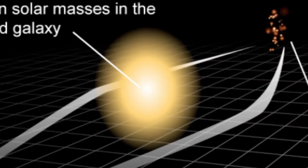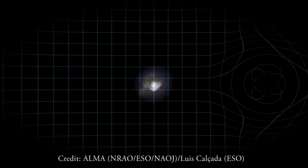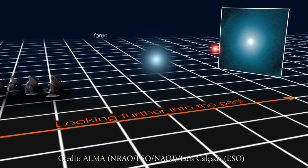In this system, SDP-81, the light from this background galaxy is bent and forms a ring-like structure, a rare and beautiful phenomenon called an Einstein ring. Over 100 years ago, Albert Einstein predicted the bending of light by a massive body. The gravity of the massive foreground galaxy deflects the light from the background galaxy and creates the ring structure.